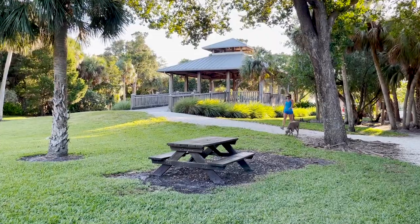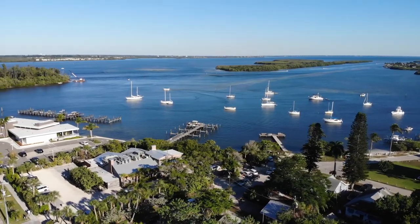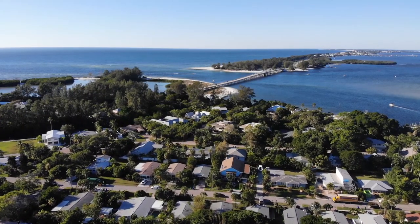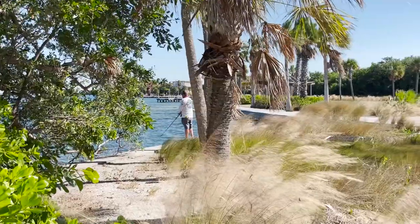So there's a lot of different areas and different offerings that you can pick from by living on Longboat Key. If you want to be on the very far north end, that's where the vegetation kind of changes. It becomes a little bit more beachy, a little bit more relaxed and casual. There's a lot of different offerings and lifestyles that Longboat Key can offer you.